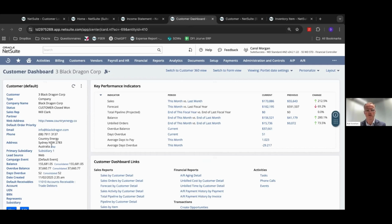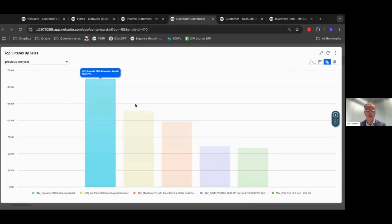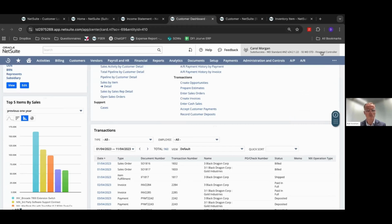You can see here on the left-hand side, I've got all my general information, where they are, who's the sales rep, websites, etc. Any KPIs I want to track for this specific customer. I've got comparable data again, this month versus last month. Is there any forecast for this particular customer? Are there any overdue invoices for this customer? What are the top 5 items by sales for this particular customer? Actionable insights into this customer is really going to help me build that relationship.